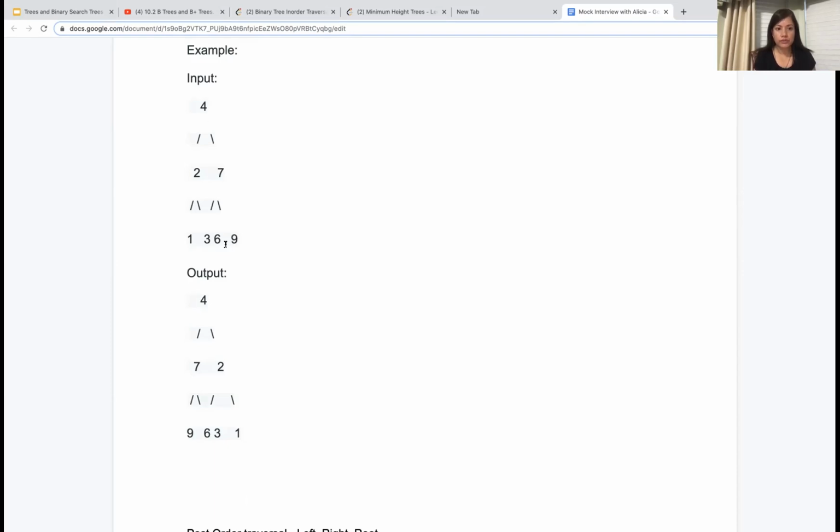But let's look at it more closely. Let's look at it from the bottom up. Let me look at this particular subtree rooted at 2. What happened to this 1 and 3? Well, 3 and 1 looks like it's switched. 3 got switched with 1. What happened here? 6 and 9. 9 and 6 got switched. And then what happens when we go up to their ancestors? You have 2 and 7. Then 7 and 2 have switched.